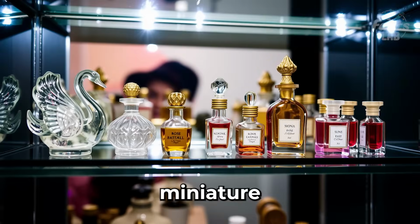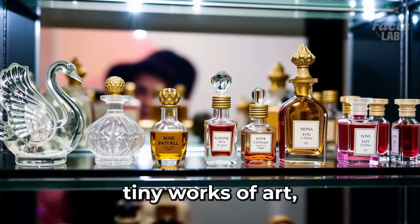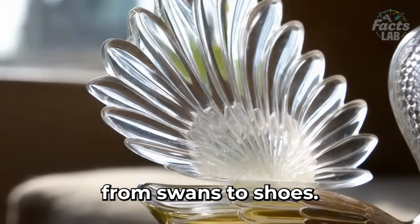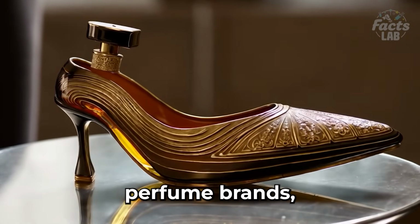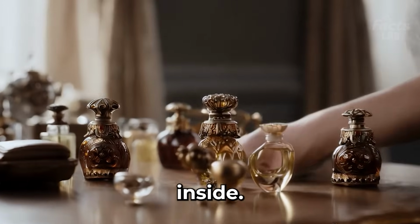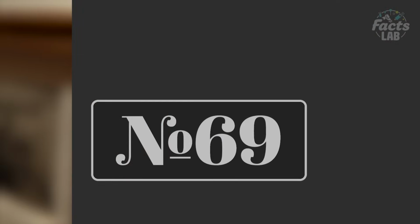68th. Miniature perfume bottles. Mini perfume bottles are like tiny works of art, each with intricate designs and shapes, from swans to shoes. Collectors love finding rare ones, especially those from vintage perfume brands, and sometimes the bottles are more valuable than the fragrance inside. These little treasures can be displayed or even used as decorations.